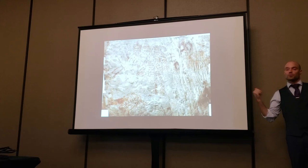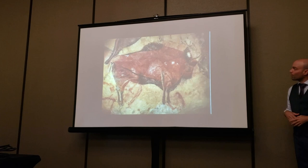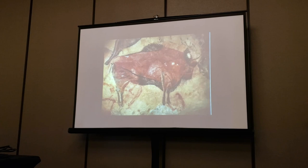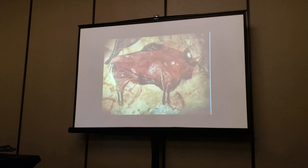So this is the oldest known example of figurative art. Here's a really good example out of northern Spain, and this is 35,600 years old. There's a little quote that says, "Most folks didn't think prehistoric men had the intellectual ability to generate any type of artistic expression." So I guess that kind of throws it out of the water. Okay, so there's some cave stuff.